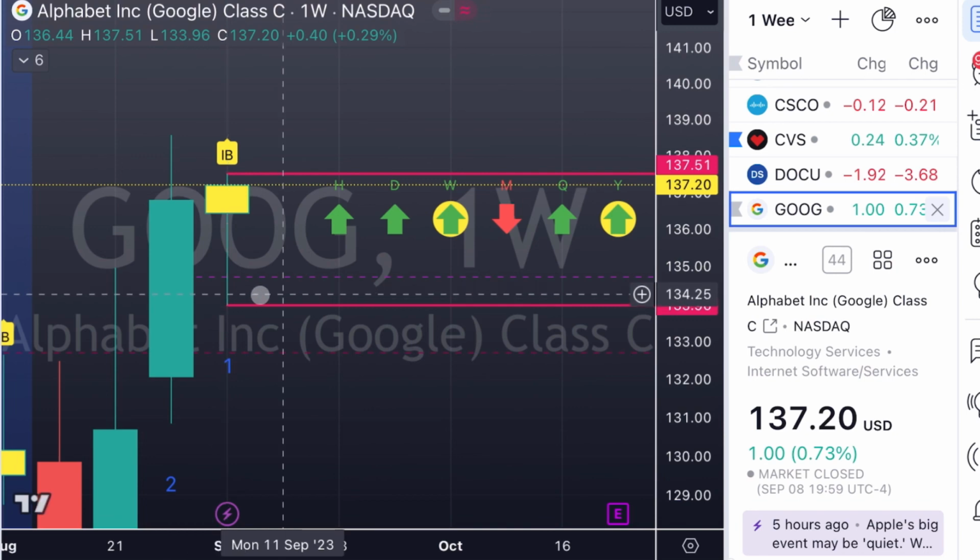It means it's high probability trades. Inside bars, hammer candles, shooter candles. Well, we've got 2.